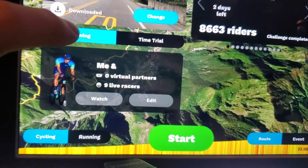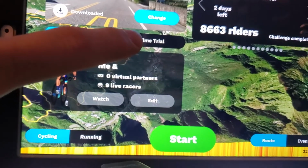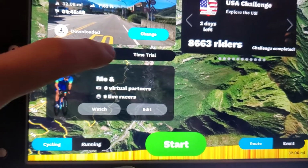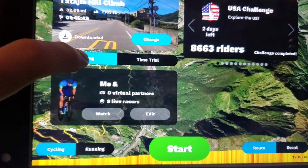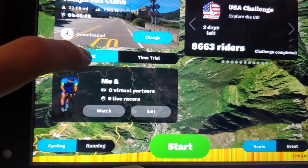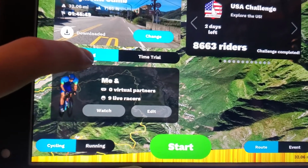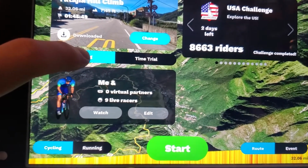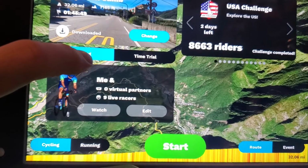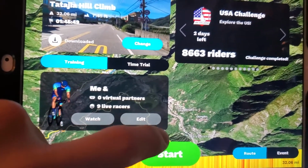What you can do if you go into training mode, in time trial mode, it's kind of like a race or a test. They want you to do it at the actual difficulty of the real course. In training mode, you can scale down the steepness of the hill and how much resistance it puts on your trainer. It won't make you go faster. It's not like cheating. It'll just bring the incline percentage down. And based on the power you do, you'll just be going up the hills a little bit slower, or it'll adjust how it feels overall.